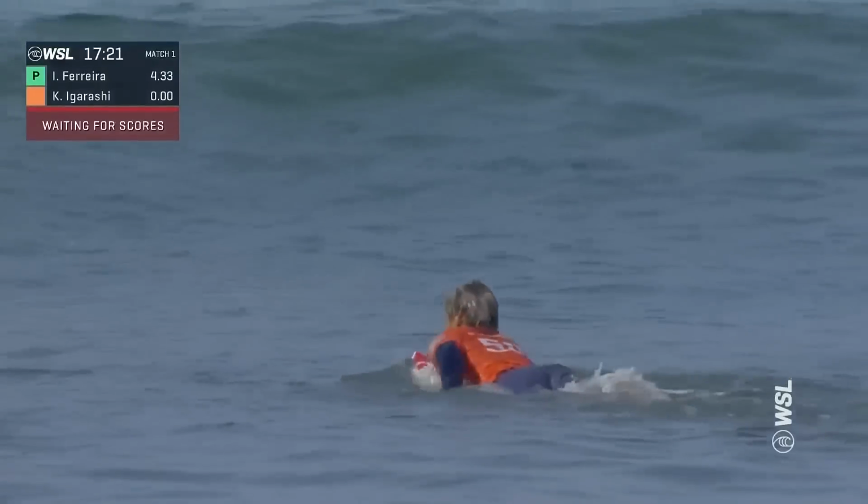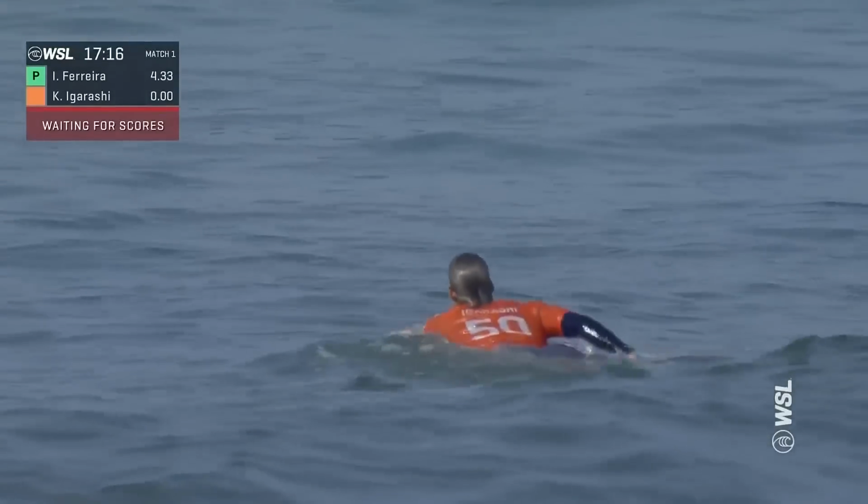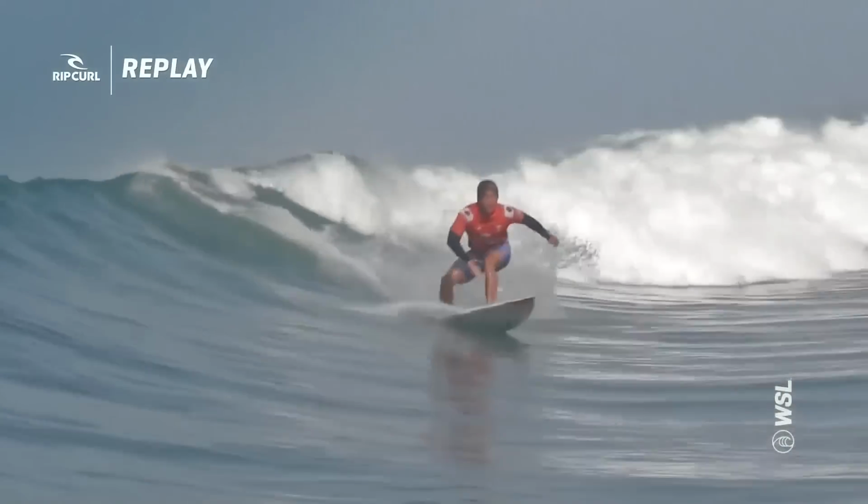It was a battle for positioning, and we're finally seeing a number for Italo at a 4.33 on the board. I like it. He looks light and happy. He's going to back out there and do some damage.